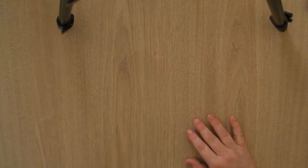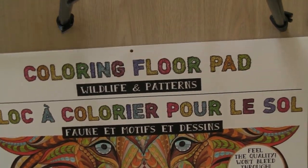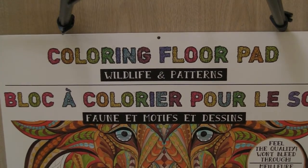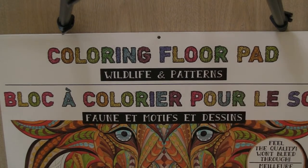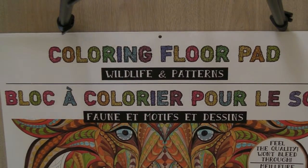So we're going to start with this really big one that my daughter bought for me, just to get it out of the way. Now it is massive. It probably won't even fit. No, I can't even get it to fit on the table in front of me. It's so big. It's 18 inches this way and 24 inches this way, and it is absolutely fantastic.